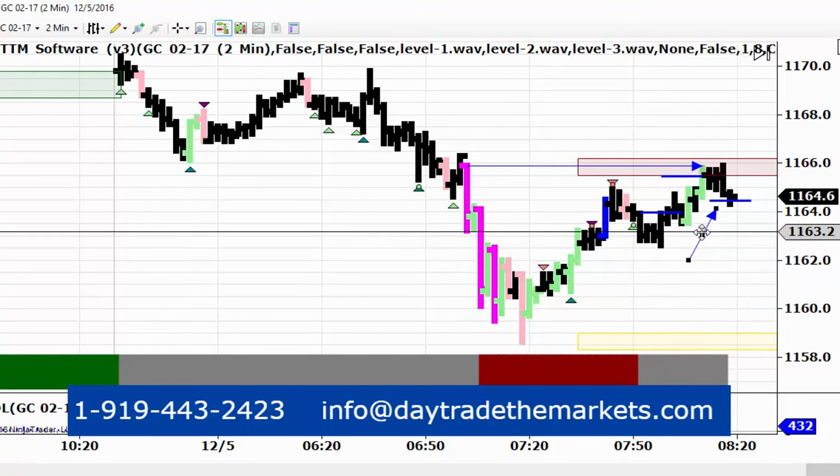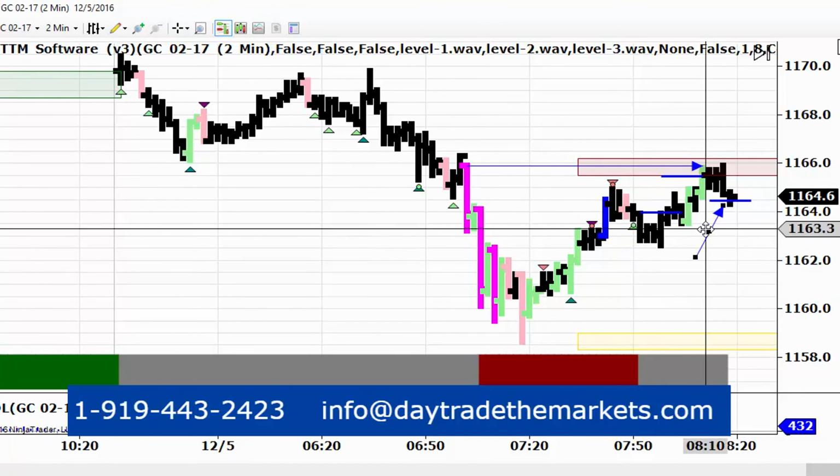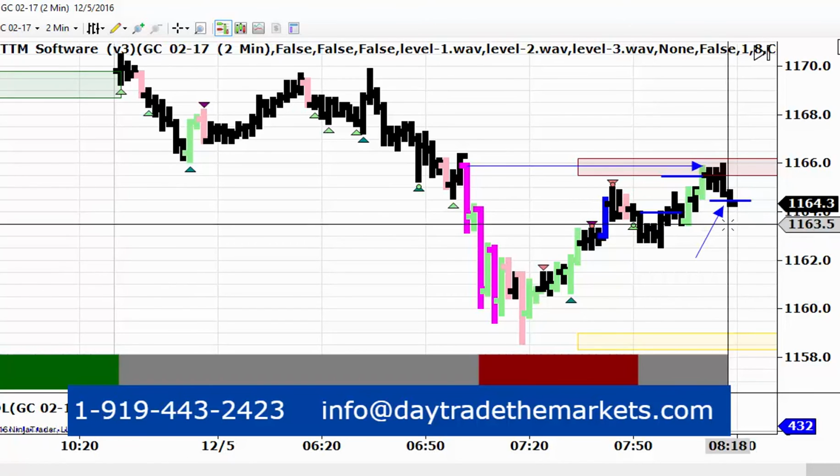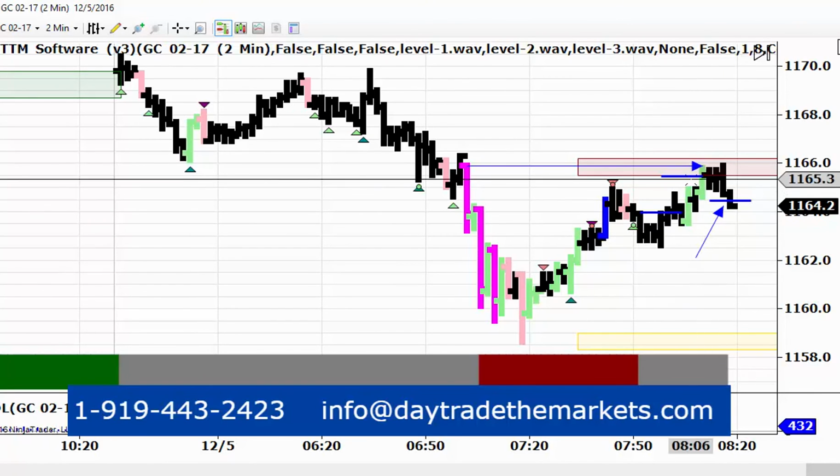Okay, just got stopped out on our final contract here on this gold trade. Just a 4 tick profit here. We were long over here from 64 even. We got stopped out at 64.40, so just 4 ticks on that final contract of the 3. We were filled up here for plus 15 ticks on each of the first 2 contracts, so 30 plus 4, so 34 ticks on that.